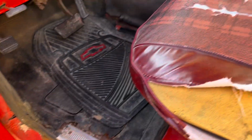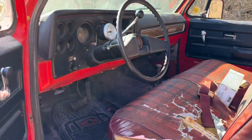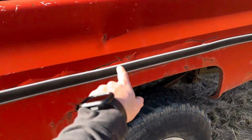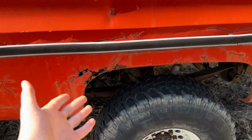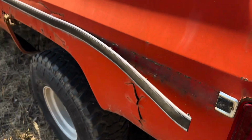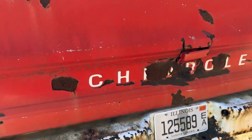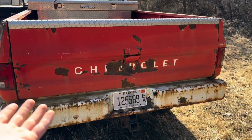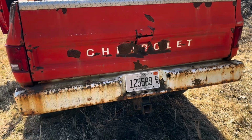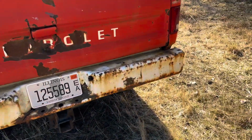This has a patch on it. That side of the floor, you can see the road. Bed has already been patched and is rotting through again and coming off with huge chunks of Bondo. Whatever trim is left is coming off. The tailgate isn't that bad. It opens, it works. Old steel bumper isn't that bad. I'd like to call it patina, but it's really just really rotten.